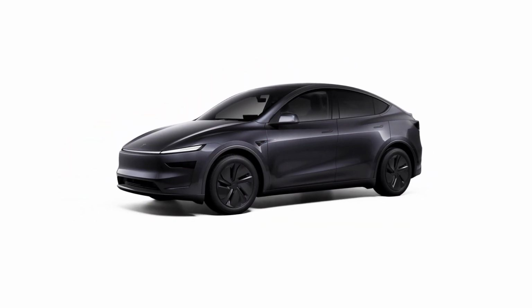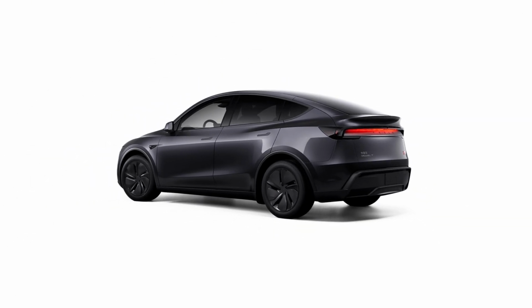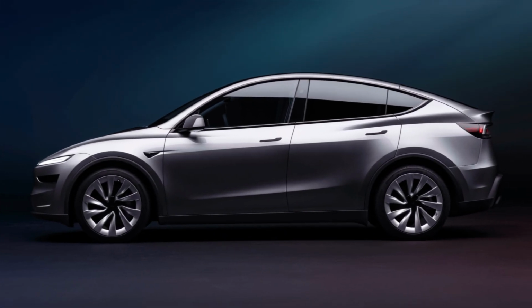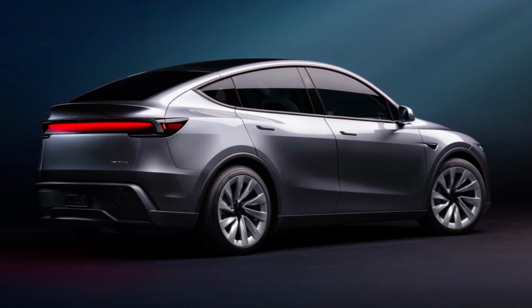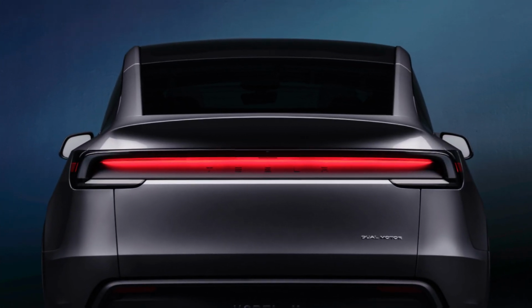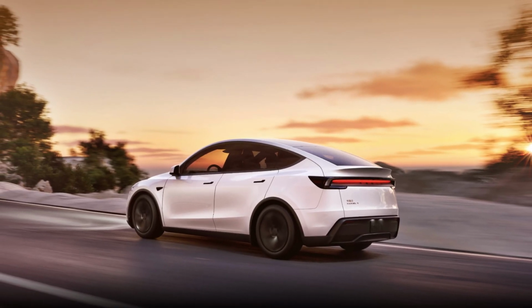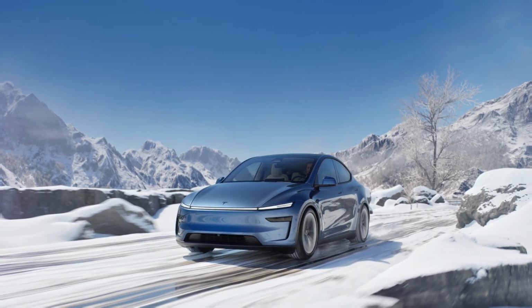Let's start with the exterior design, where Tesla has made some significant updates while maintaining the Model Y's familiar silhouette. The most striking change is at the front, where we find a new angular light bar that spans the width of the hood, clearly inspired by Tesla's Cybertruck design language. The traditional headlights have been relocated to the lower bumper section, giving the front end a cleaner, more modern appearance. The overall length has increased by 41 millimeters, now measuring 4,792 millimeters, though the side profile remains largely unchanged.